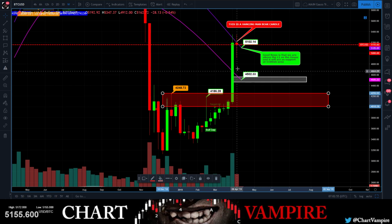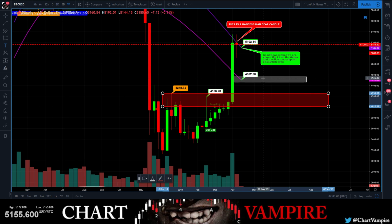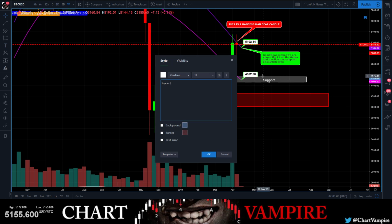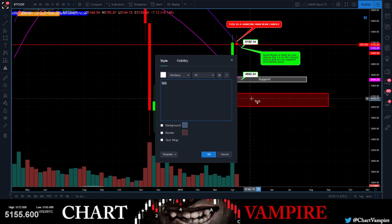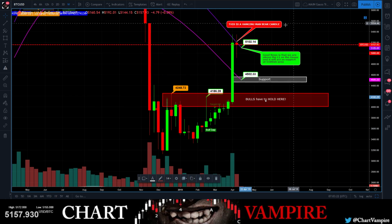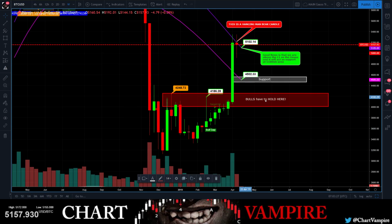Right? If we do trace all the way back, retrace all the way back there, just shows where we would have some support and or resistance. Let me get over here. I want to just add this note in here. Support. Okay, and then we're going to add this note in here. Bulls have to hold here. All right, there you go. This chart has lots of great information on it.